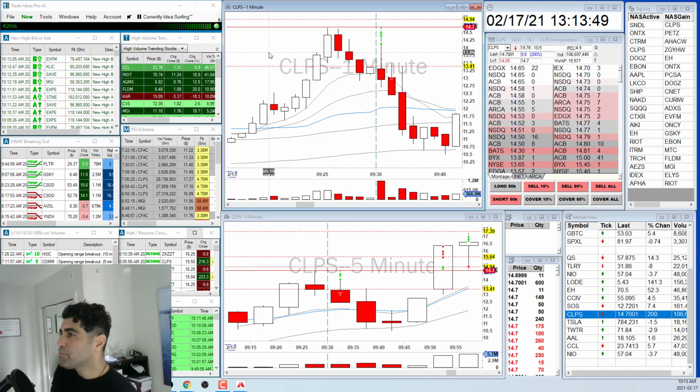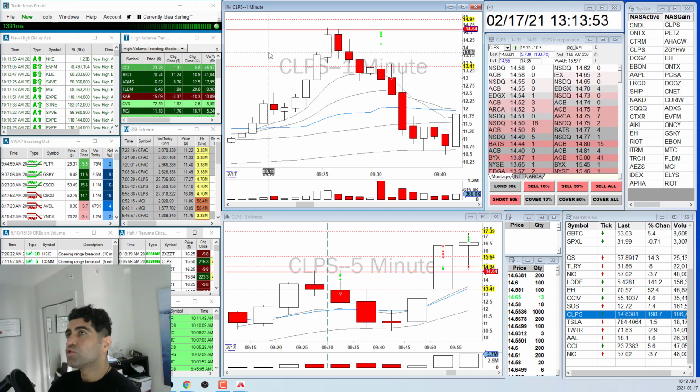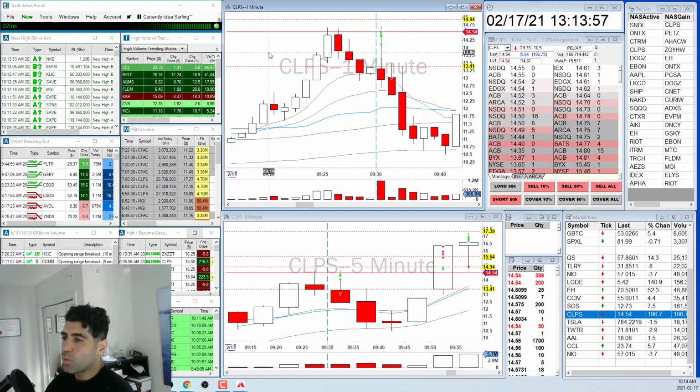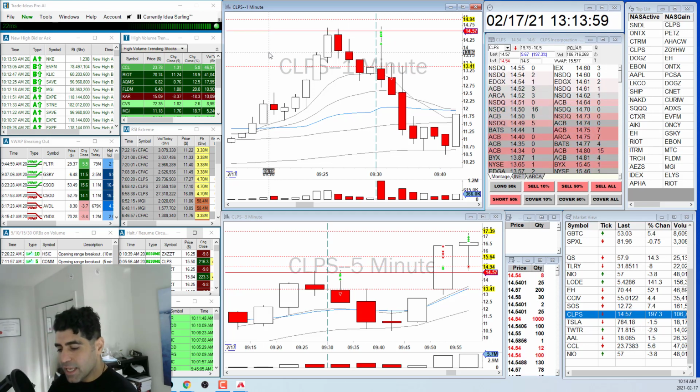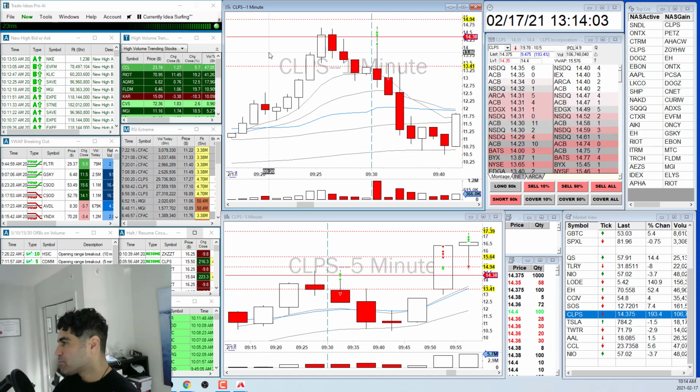So the main point of this recap is really just having those rules for your trade book. For a 1 minute opening range breakout, I need to wait for 1 minute. And every time I mess with this rule, I'm going to pay a really, really bad price for that.